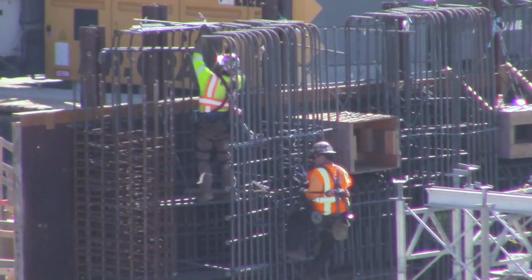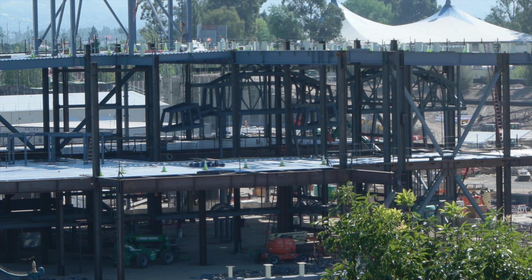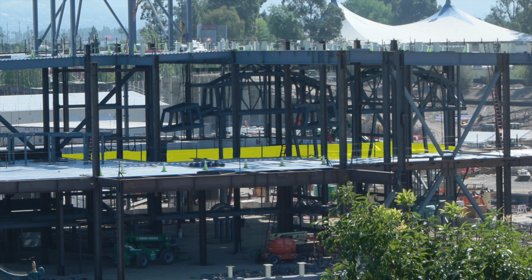If we look over to our left, we can see that decking has been laid out on the newly added portion of the Battle Escape Show building. The walkers are less visible now as the building continues to expand out. Notice that there's an open space where the floor decking hasn't been added. This will allow enough room for the tall AT-AT walkers.